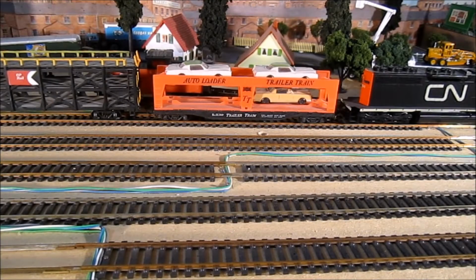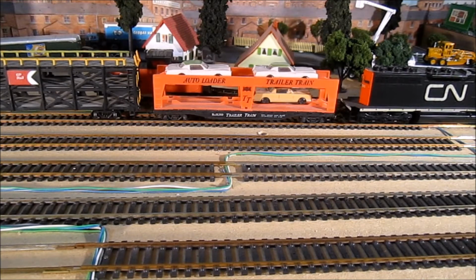The first car I have to show you is a 50-foot flat car owned by Trailer Train, and the superstructure on it for carrying the cars is owned by the Frisco Railroad. This was a collaborative effort between the Frisco and Trailer Train back in the 1950s. And into the 1960s, this is how automobiles were transported from the factories to the dealerships and to the ports for export.